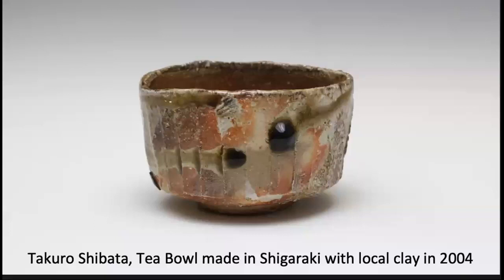And this is one of my pieces that I made in 2004, and then fired in Shigaraki Ceramic Cultural Park. Shigaraki clay is a high-temperature white clay, and there are many feldspar mines there. So those feldspar rocks are mixed in the clay, and when you fire it in the kiln, those white stones show up on the surface, and that gives a beautiful texture to it.